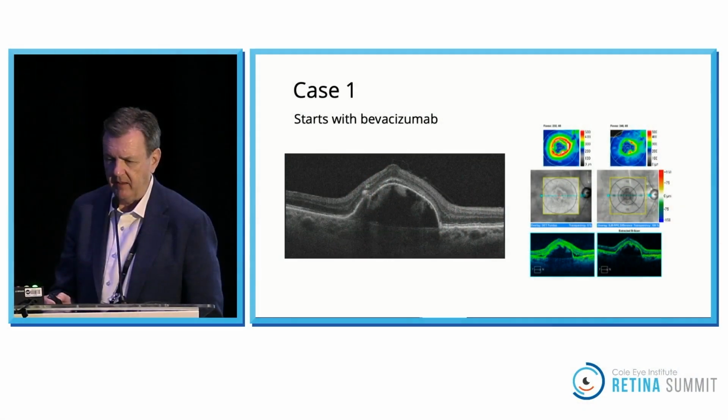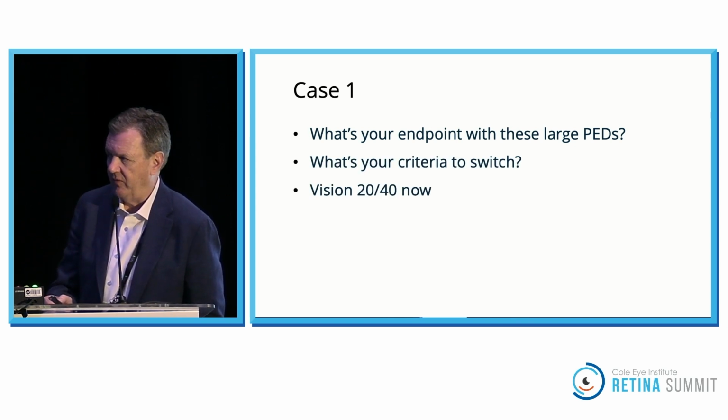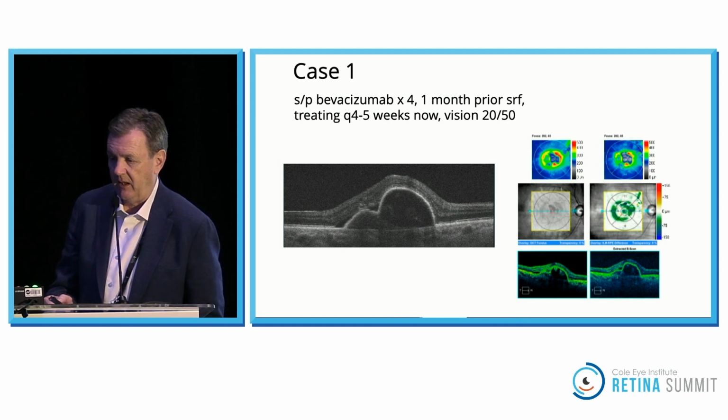Okay, so this patient started with bevacizumab, and basically the question is, what's your endpoint with these large PEDs? You'd like to see it totally flat, right? If you treat for a little while and there's no change, what's your criteria to switch? The visual acuity here is better at 20/40, but after you've done this 4 times, there's still a substantial PED there. There was subretinal fluid which went away after the first injection, and it's returned.